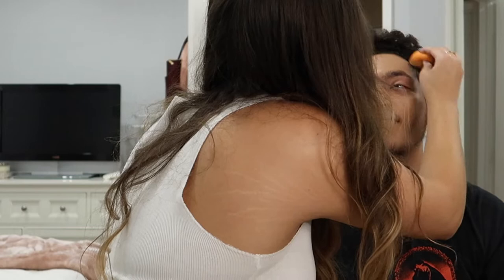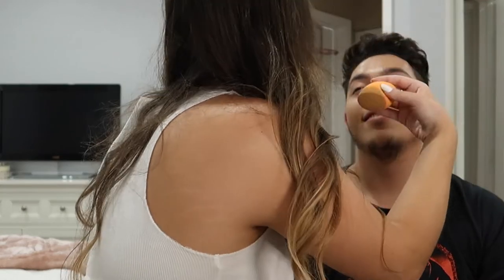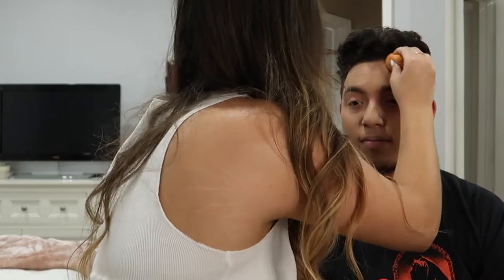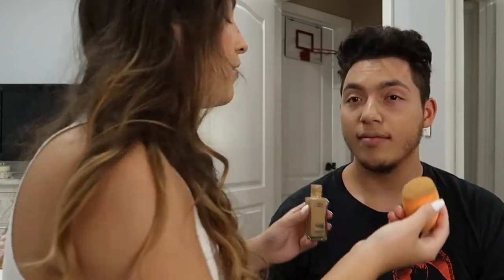So again, just applying it everywhere, making sure all his imperfections are covered. Abby, put your head down. You're forgetting that I'm short. Perfect. So he is foundationed out. Perfect complexion.